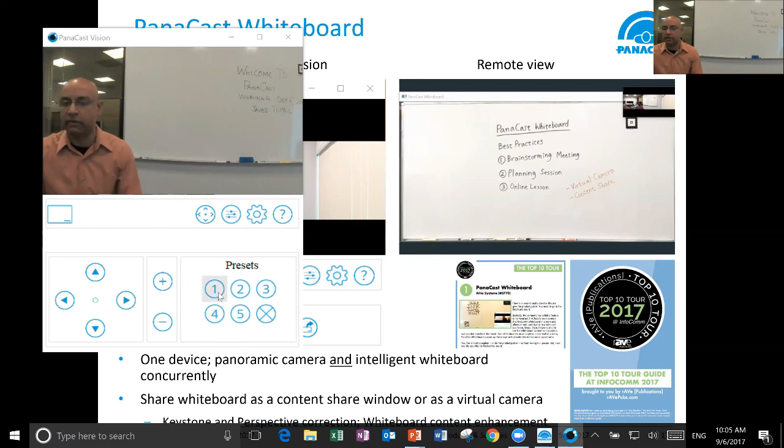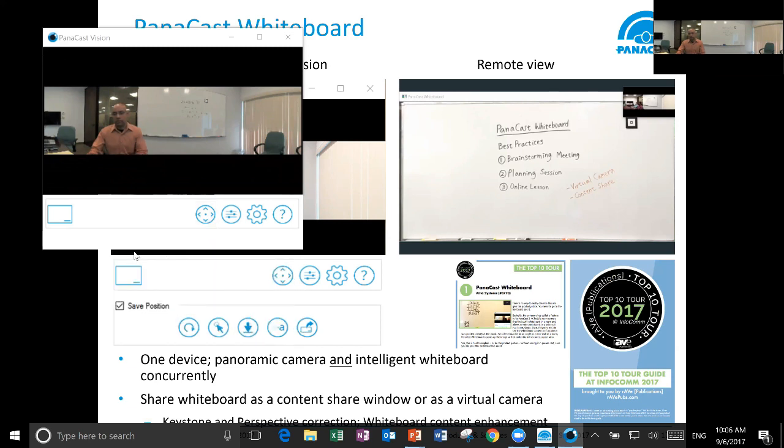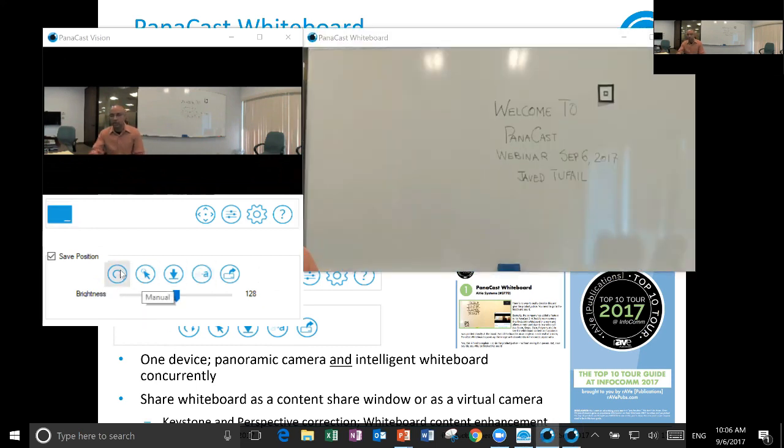These presets are very, very easy to set. You just keep it clicked, just like how you preset your audio buttons on your car stereo. So going back, resetting it and then just clicking it, making it disappear. When you click on that, it says whiteboard, as you saw. Once I click on that whiteboard, it provides me these controls, and I had saved that position, but it has captured the whiteboard over here, and it's real time.